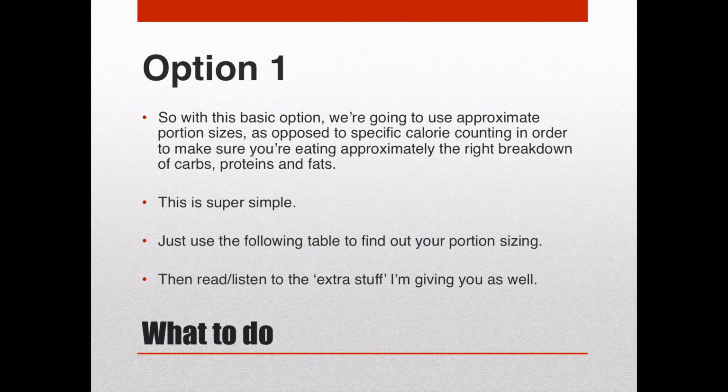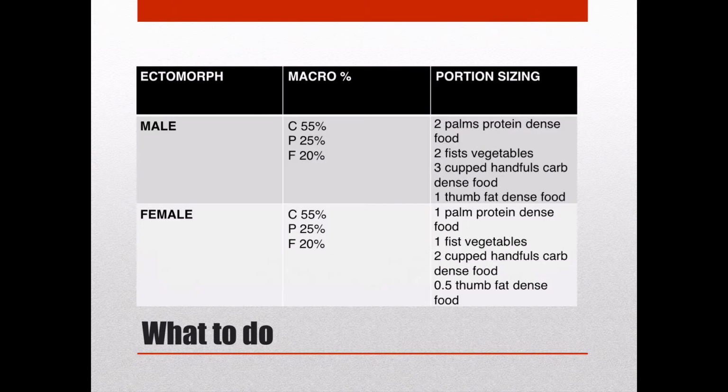So look, on this basic option, what we're going to do is use your approximate portion sizes as opposed to specific calorie tracking, in order to make sure that you're eating just about the right breakdown of carbs, proteins and fats. And it's pretty simple, and all we're going to need is your hand when it comes to portion sizing. So we're going to have a little look at the table in a moment, and once we've done that, just have a little look at the extra stuff we're going to talk you through as well.